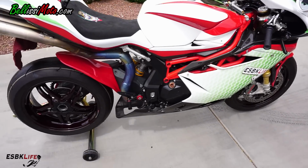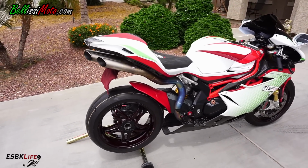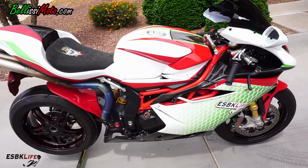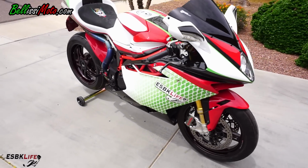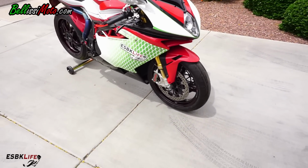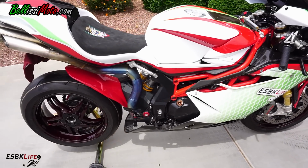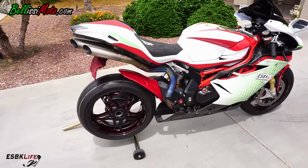But yeah, guys, this is it. Let me know what you think of the paint job. I said it was unique. And it definitely is unique, but I do like how that green fades into the white, and then it got the red. And I think the BST Rapid Bike wheels just set it off beautifully.